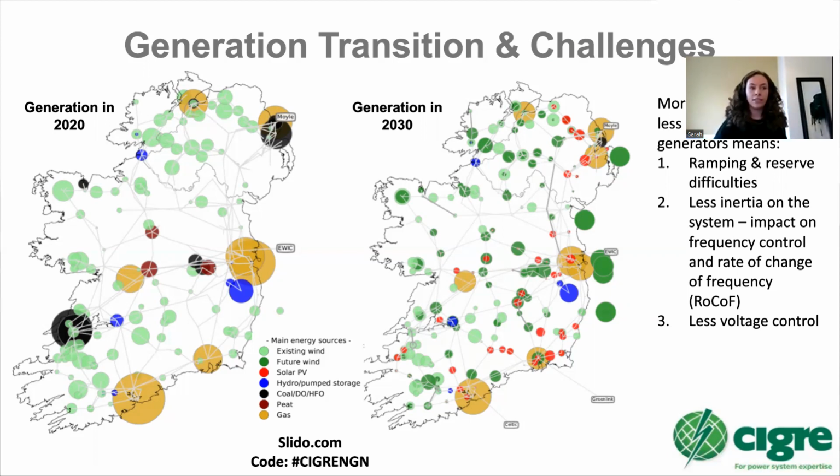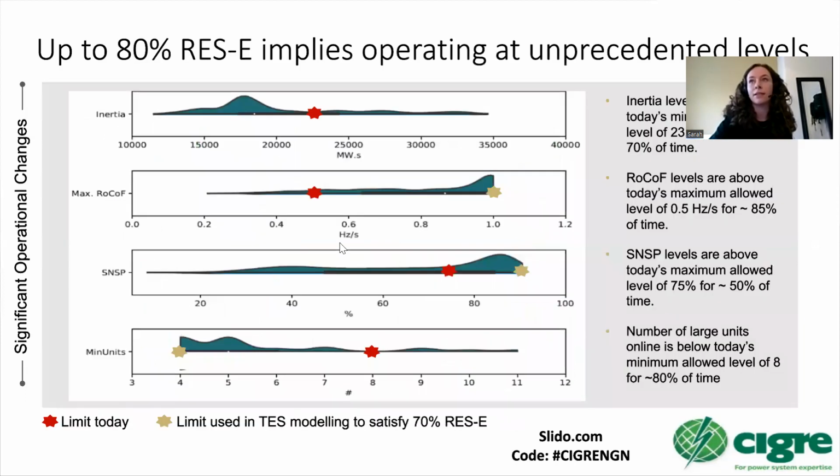And then the third challenge is keeping the voltage of the system in range. In some areas of the system and of the country, the conventional plants contribute really heavily to voltage control. So this is going to become much more difficult as the level of renewables increase and the conventionals aren't running as much. Wind farms, they do provide some reactive support, but it's not to the same degree as the conventional sets. So managing the voltage is going to become much more difficult without some intervention.